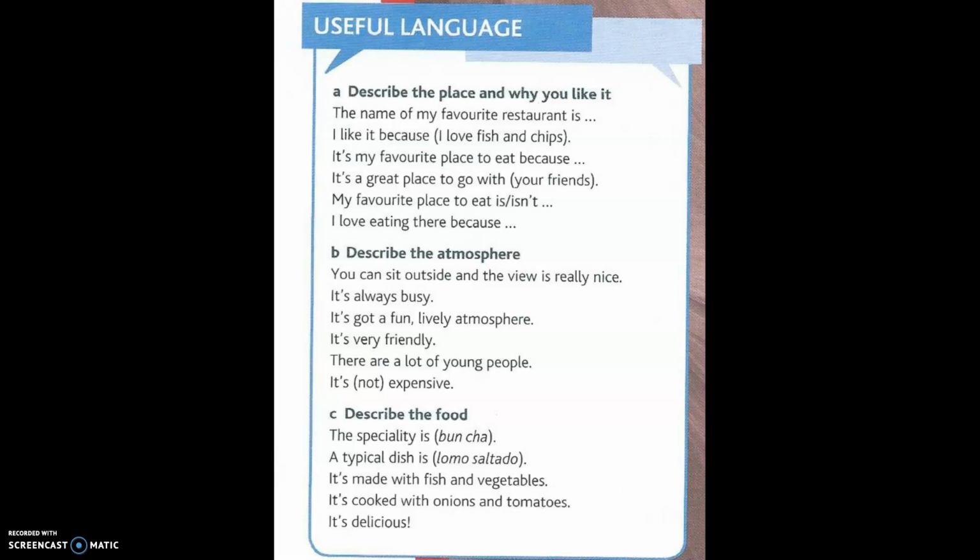Lively. And the other thing to clarify would be speciality and typical dish. So you could say at the fish and chips place, what do you think the speciality is? Is it curry? No, it's fish and chips. And a typical dish in a Chinese restaurant, what do you think it would be? And you could ask there. Okay, so we're just checking that they know speciality and typical dish. I'd probably drill those as well, because later on they're going to be using them in a speaking task.